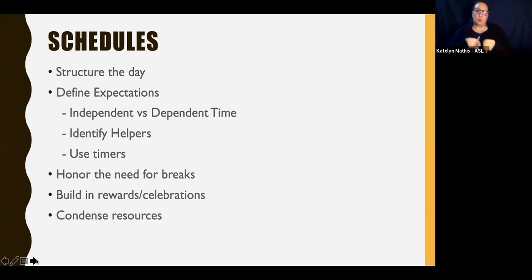The last two things. So also condensing resources, I'm going to show you a little bit about that so that there's one document where they can click on links, because oftentimes the teachers have different ways of communicating. So they might have Google Classroom and Canvas and Flipgrid and all these other things. So I do suggest putting all the links on one schedule, digital schedule, but I'll go more into that. And then the last is building in rewards.